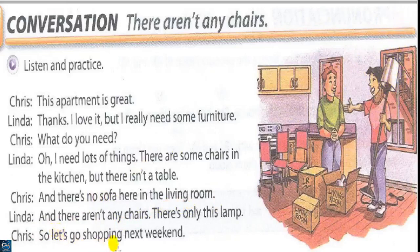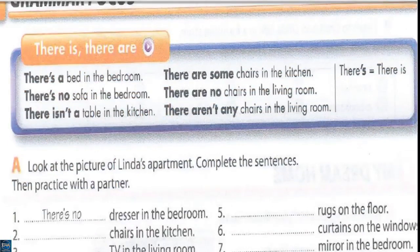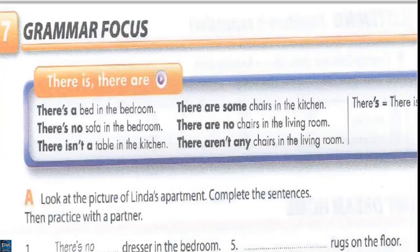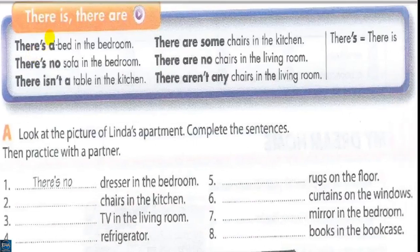So let's go shopping next weekend. Next weekend, let's go shopping. Let's buy a table, sofa, chairs. Exercise number seven, grammar focus. There is, there are. Page 47, exercise 7, grammar focus.